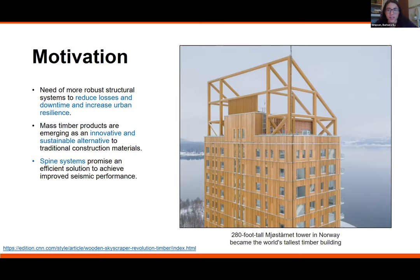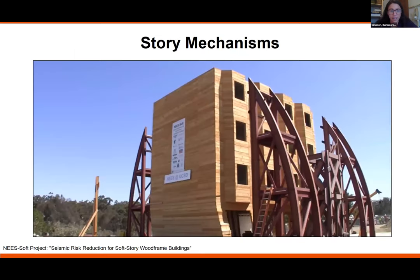So I'm gonna be talking about these spine systems today. First, I'm just gonna start out by introducing a problem. This was a wood test by the NHERI Soft Wood Project, not tested by me. I stole this video off of YouTube.